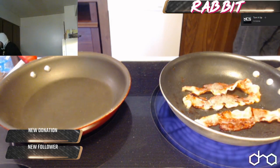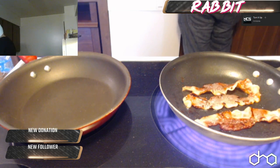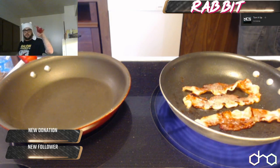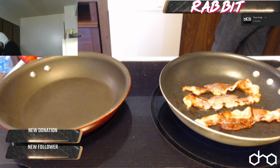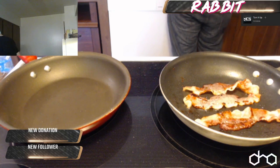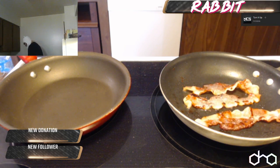So I'm gonna do one cup here. Now if you have a third of a cup, like this measuring cup, go ahead and do that, but I don't, so I'm gonna just go third in that. So I added my water. Now I'm going to use a fork to mix it up.